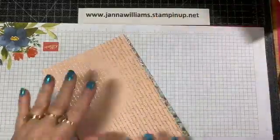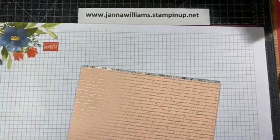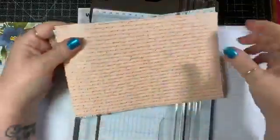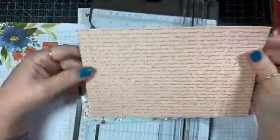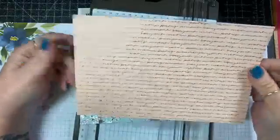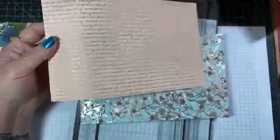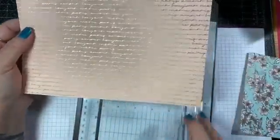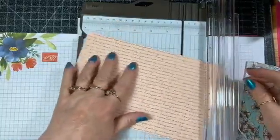Okay, so we're making this Criss-Cross, what I'm calling a Criss-Cross pocket card. And you're gonna need 2 pieces of paper that are 5.5 by 8.5. So like the same size for a normal card that we do. Except for we are going to be cutting these at a diagonal.